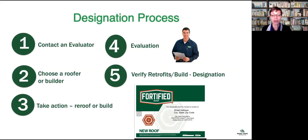So the designation process, let's talk about that. First, you're going to contact an evaluator. Ideally, that's what you do first, not always. The reason for contacting your evaluator first is they really need to get in before construction happens. Once a house is built, once a house is re-roofed, it's too late. You can't get the documentation you need.